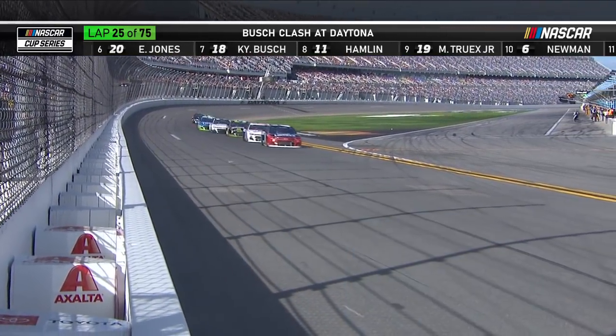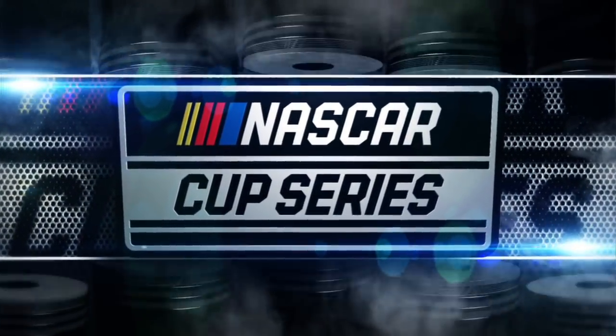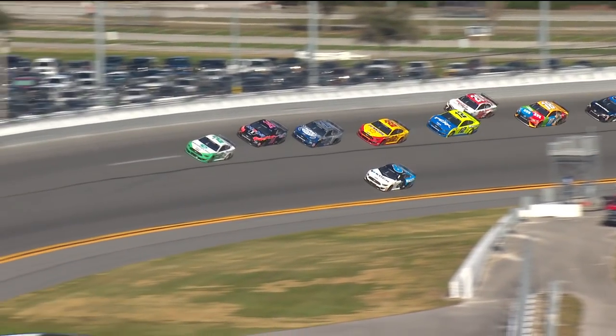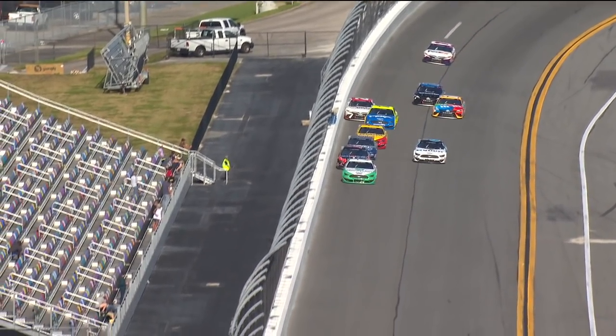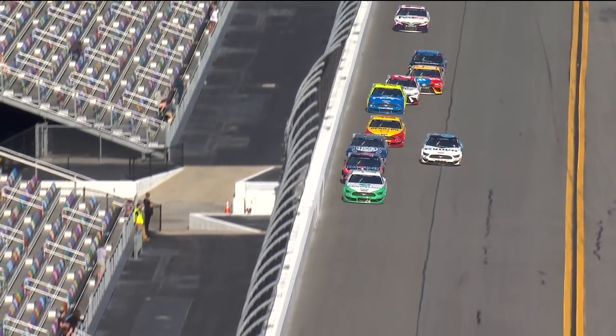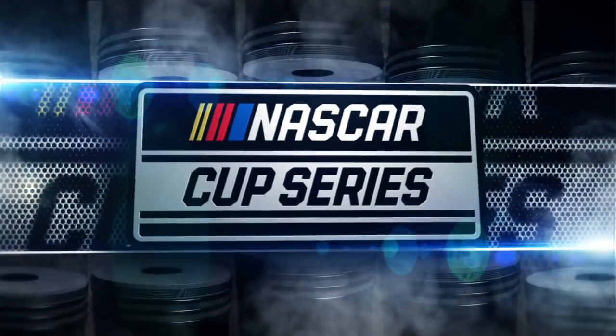Eric Jones got way up close to the wall. Watch the 20. Ooh, yeah, you see where the 20 of Eric Jones almost tried to squeeze to the outside of Ryan Blaney. Ooh, they make a little bit of contact there. That was almost tragic for both of those two.